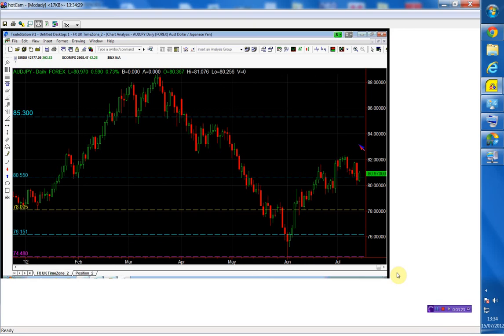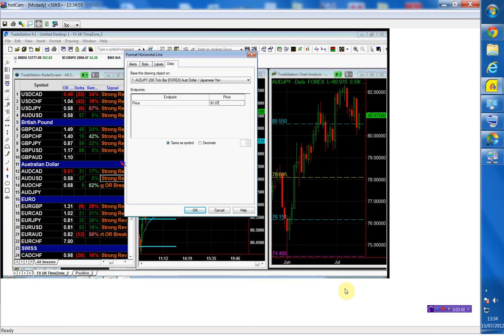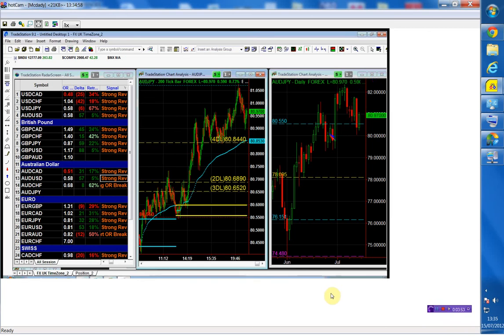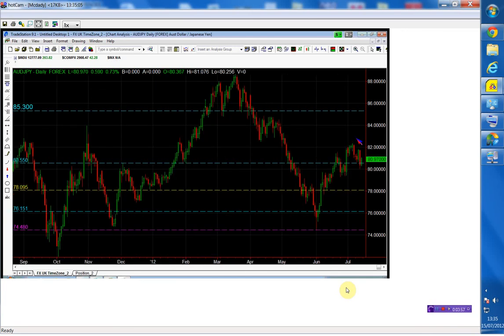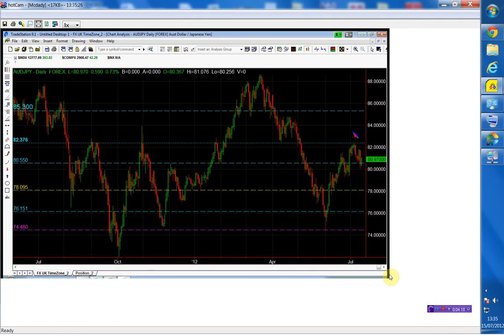I think our best bet is to take it above the high of the day, which is 81.07. So we are going to buy it above the high of the day. So this would be our buying point if it takes out the high of the day. And if it does, I think our next structure point or significant point will be this momentum high, which is 81.99. I'm sorry, 82.35.